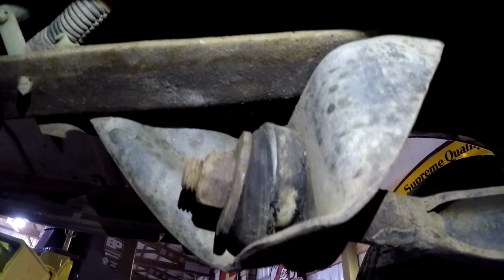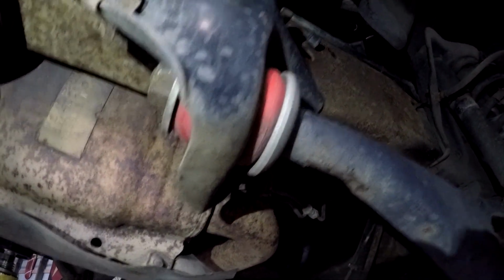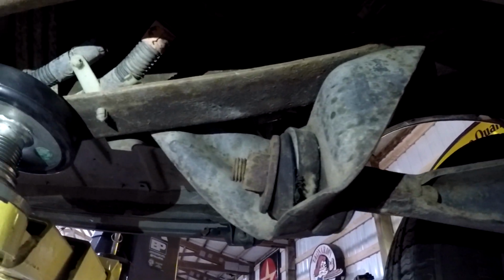You can see this one here's worn, but they changed this side already, but we're going to get two new bushings and replace both of them. And are they going to be the red? No, they're going to be black. Yeah, so it'll be black on both sides. That way they're the same, matching overall.